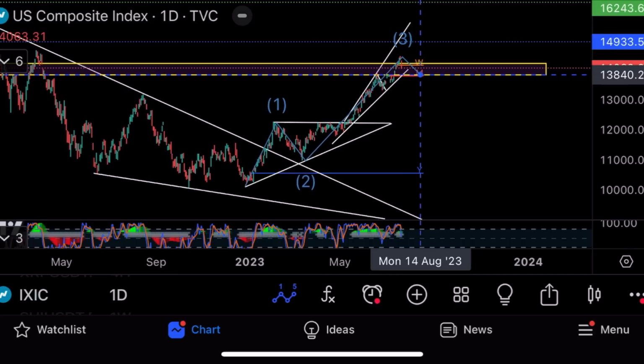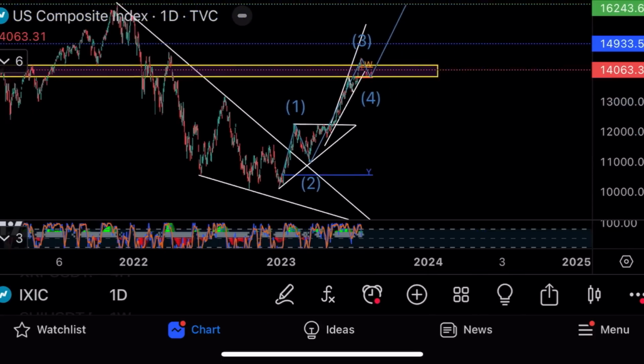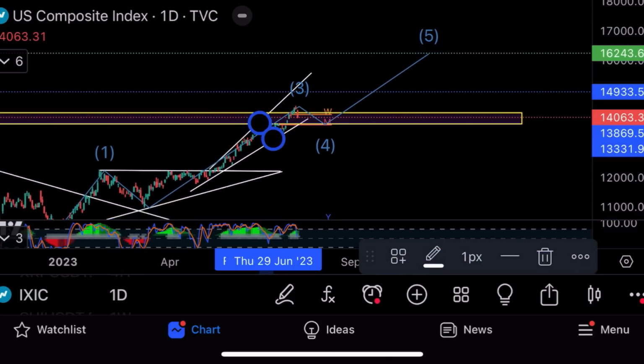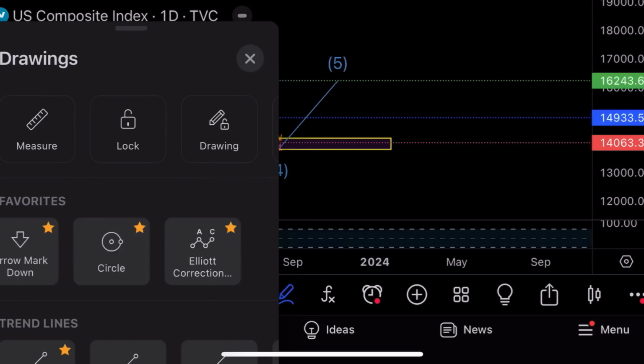It hasn't ended, but usually, we could have a correction now, and then we'd have the fifth and final impulse wave, which will be smaller than the second to third impulse wave, which can take us to 16,000. And then after that, we expect an ABC correction. After you get the impulse waves, what you expect is an ABC correction, and I think the ABC correction will play out like this.